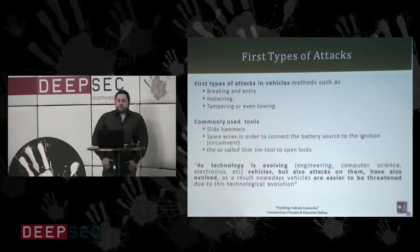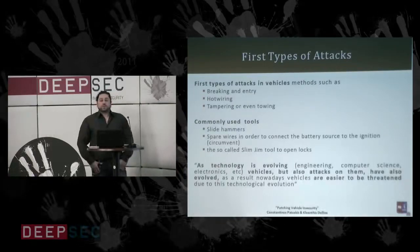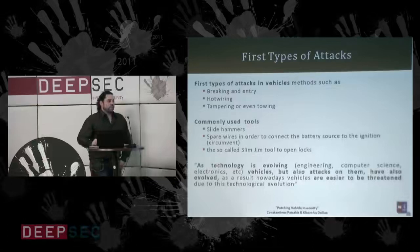The first type of attack is breaking into the car. You can hotwire it. We have seen it in all the movies. Someone breaks in somewhere down the steering wheel and connects some cables, and the engine is on, and off he goes with the car. Of course, the tools that are used are very gentle, like slide hammers, spare wires, and the Slim Jim tool, in order to open the doors and things like that. We see that even though the technology is evolving, the attacks are also evolving in the cars, and if they're computerized, they may be automated.